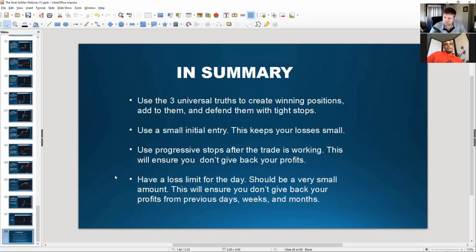And then have a loss limit for the day, no matter what dollar amount it is. Mine is, I'm not kidding, about $10. If I get over $10 in losses, all right, it's a chop shop today, and I need to go do something else. Just move on to something else. You don't need to do it every day. You know what I mean? And when you get to your limit, go do something else.